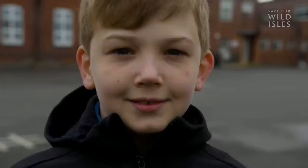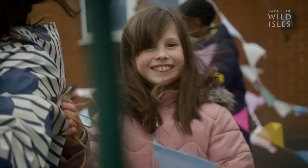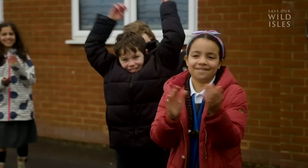So schools across England, Wales, Scotland and Northern Ireland are being asked to take part in Schools for Nature, a celebration about the wildlife we have and all the ways we can help to save it. This June, we're asking schools to open their gates and to invite their community inside to learn all about the wildlife that's living there and to show how the school is lending it a helping hand.